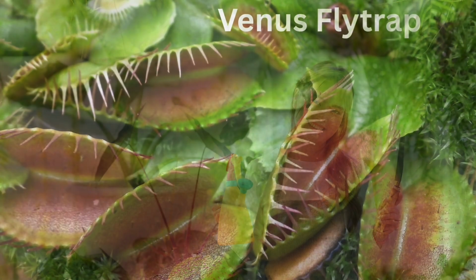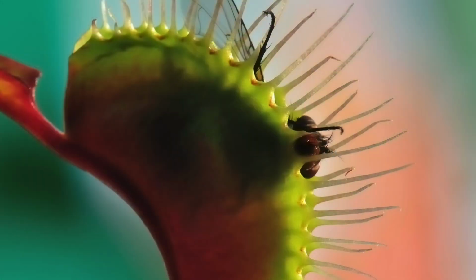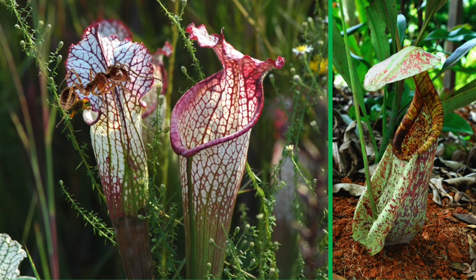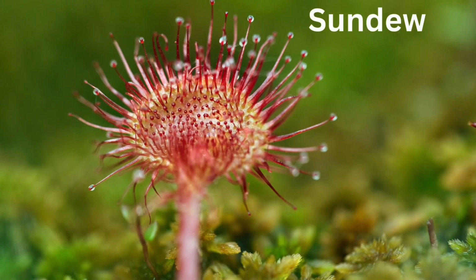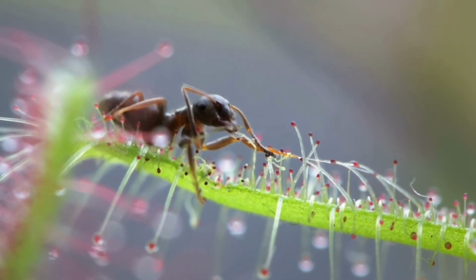Crazy, right? For example, the Venus flytrap snaps shut when its sensitive hairs are triggered. The pitcher plant has a deep, slippery pit filled with digestive juices. The sundew has sticky tentacles that trap insects like flypaper.